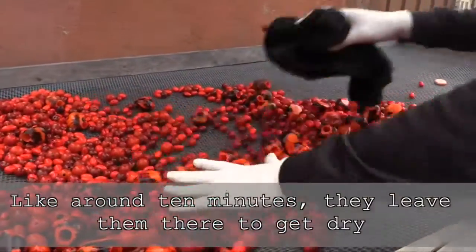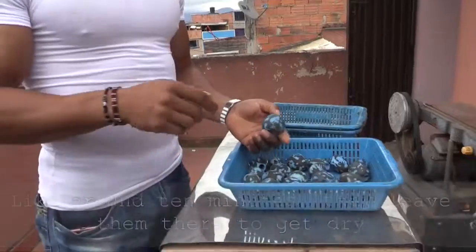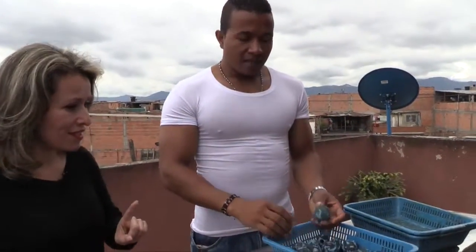Like around 10 minutes. They leave it there to get it dry. Oh, so this particular customer wants it to be 3 different colors, one piece.